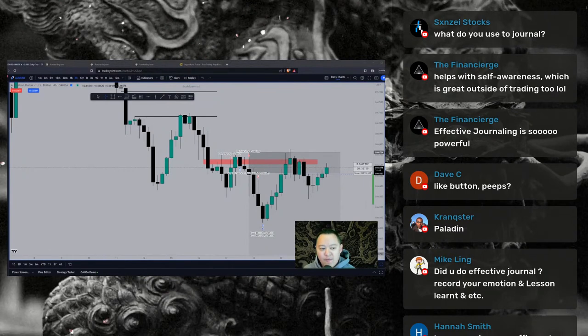What do I use to journal? I used Edgewonk exclusively for a long time. I'm trying out TradeZilla because they're adding some features. Edgewonk is great, but it can be overwhelming if you have too many things to tag in your trades because they have so many custom comments that you could add.